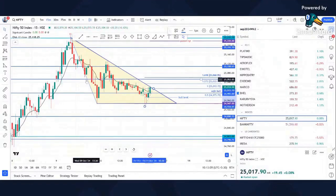Hey, how good was yesterday, man? 25,000 expiry, bole to 25,000 pe expiry. Awesome, no? He had a very strong gut feeling he's gonna make everybody zero.